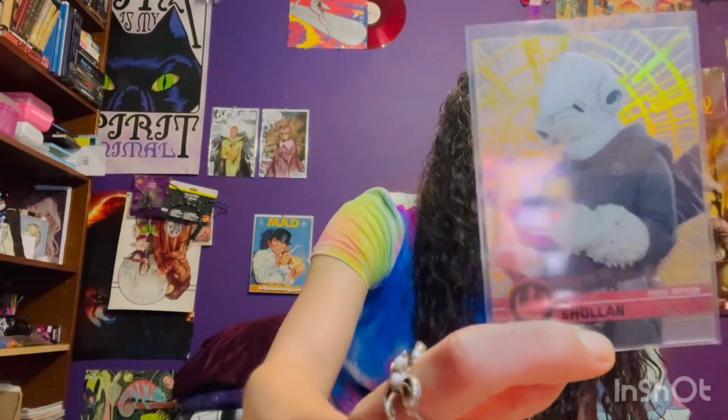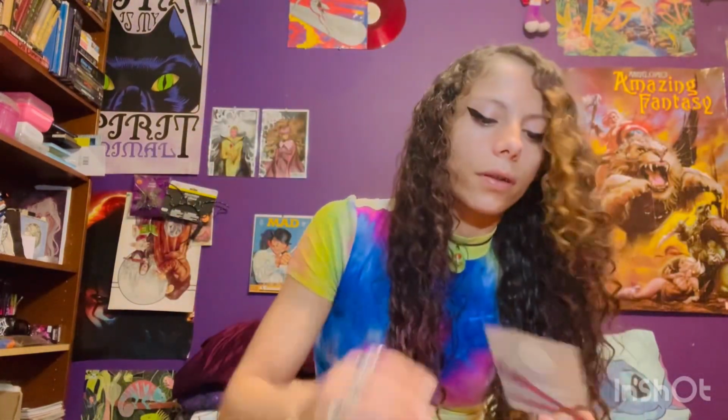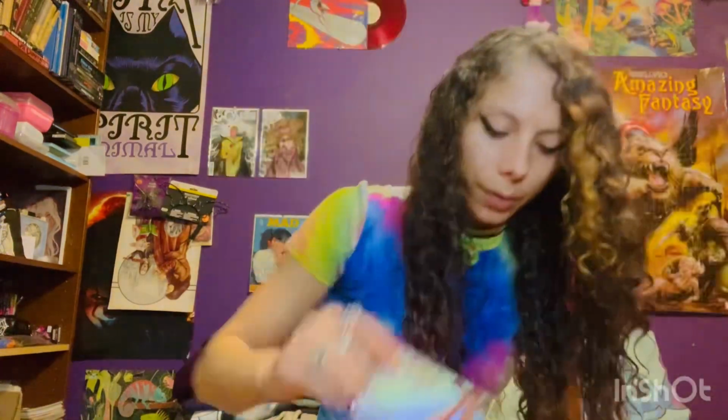Or hollow chase card. And this one's like the wave hollow chase card, because even the back just looks so cool. This one was the Imperial Officer, yep. And this one, the back just looks like that. But those two were really cool.